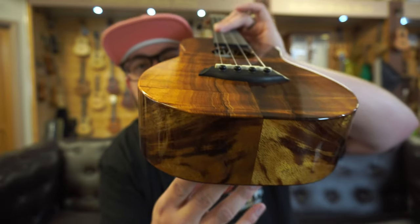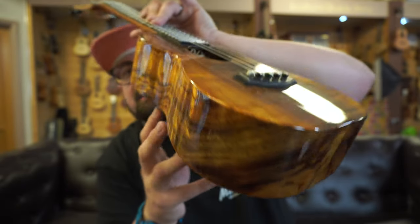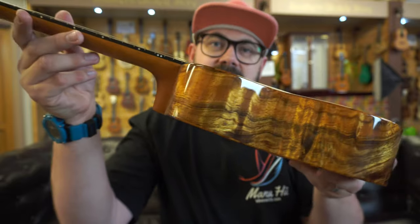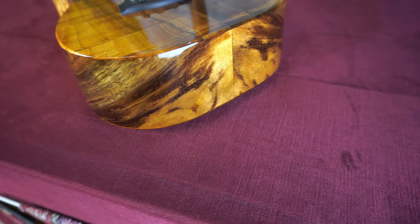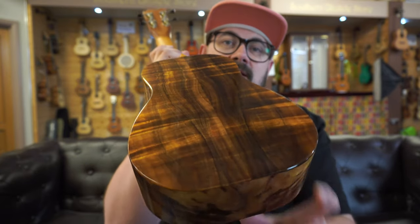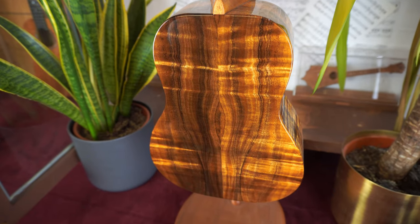And then you look at the bottom and the side, and it's just stunning. The back as well, a really lovely horizontal grain ukulele. Some wonderful book matching there as well.